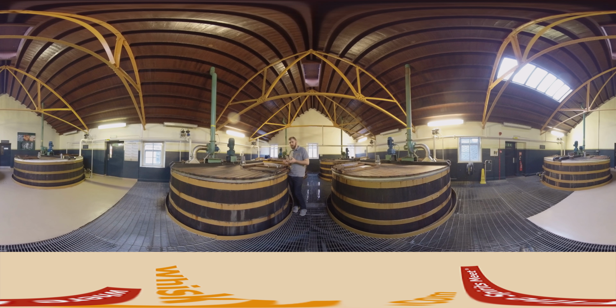And what they do here at Dalwhinnie is they're looking out for a very fruity character. So the fermentation time is about 60 hours, which is pretty long. So they want to have the wort and the yeast forming a very fruity character. And this is done by actually the wood and the long duration. This here is about half done.